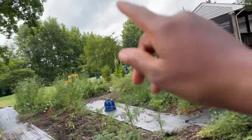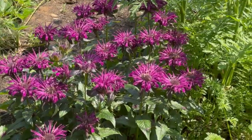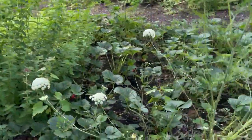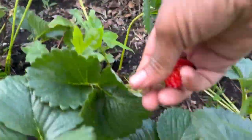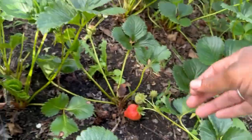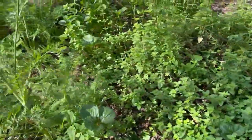All right, so let's go to this side of the garden. You guys at this point know that this side of the garden is all about the strawberries. So I do see that there are some strawberries. Oh yeah. Ezra is in love with strawberries right now. So there are some strawberries that we're still getting, and I'm thinking about fertilizing these again. You can see the oregano still here. All the oregano and more strawberries.